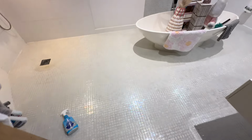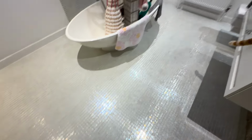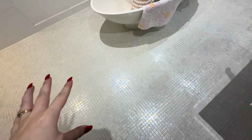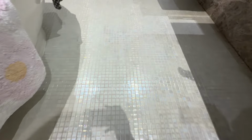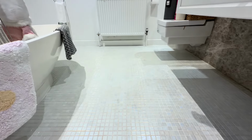Right guys, I've just finished scrubbing the floors, and they actually look really good. I was feeling a bit disheartened when I was doing it, because it didn't really seem like the grime was coming up, but actually the floors do look really, really good. There's a few areas that are a little bit more stubborn that I've struggled to do, but as a whole it looks really, really good.